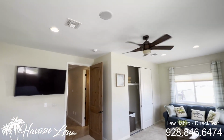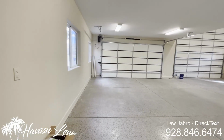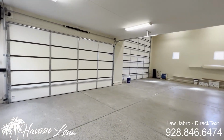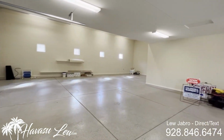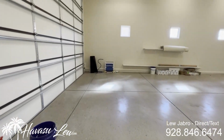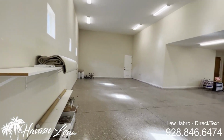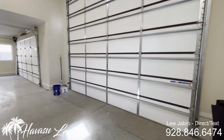Also, there's speakers and can lights in here as well. All right, so you have a real nice garage setup. Has this 2-car side that's 23 feet deep, 24 feet wide at the door opening with a 9-foot door. Epoxy floors, windows. You also have a real nice 48-foot RV side that's double wide at 22 feet wide at the door opening. A 14-foot door. Both of the doors are insulated.